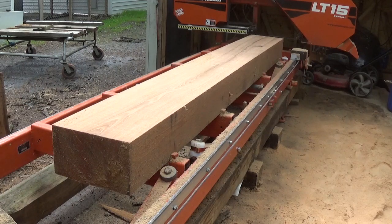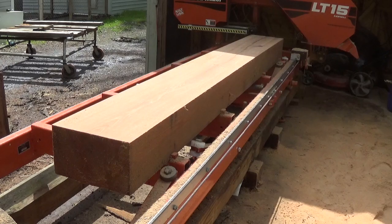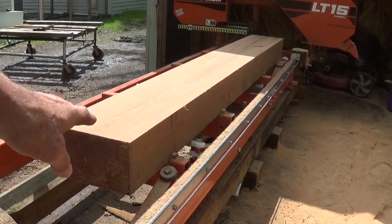Now, it could possibly mean that I'm going to get 3 boards that are going to have some pith in the center, which is going to make the boards not look as good. So what I'm going to do to eliminate that is take 1 board out of there. That'll give me an indication of what the next one's going to look like. And if I don't like it, I'll be at 1x6.